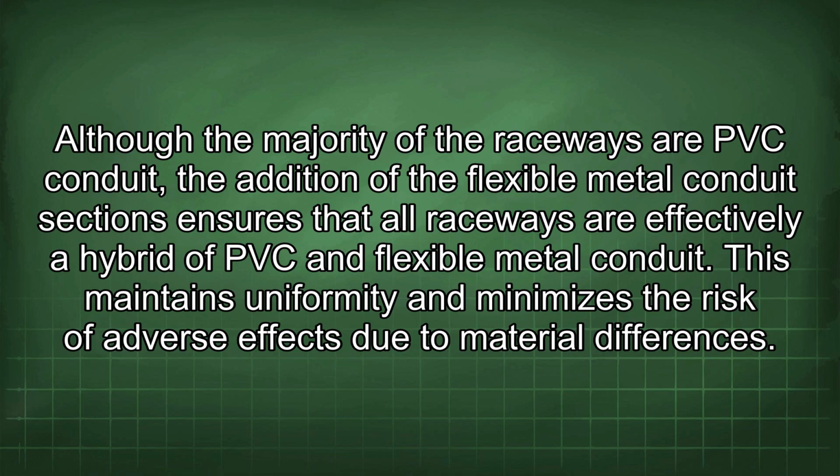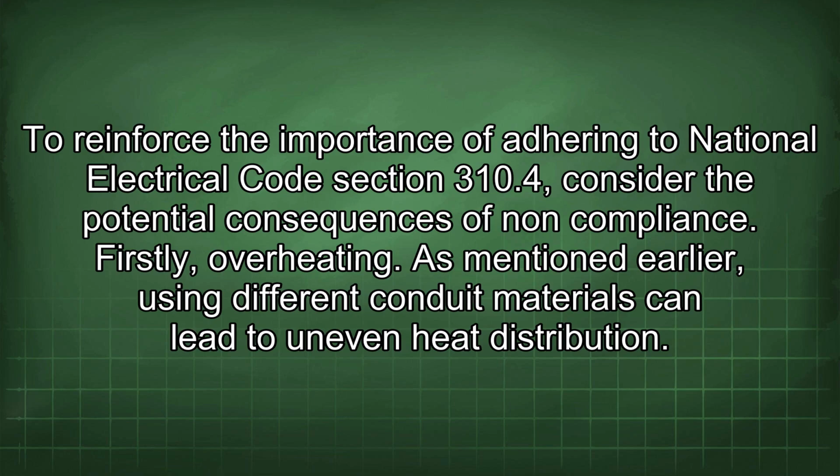This maintains uniformity and minimizes the risk of adverse effects due to material differences. To reinforce the importance of adhering to National Electrical Code Section 310.4, consider the potential consequences of non-compliance. Firstly, overheating. As mentioned earlier, using different conduit materials can lead to uneven heat distribution.